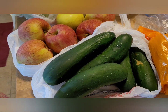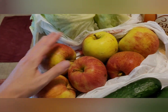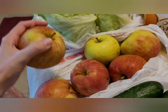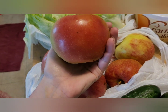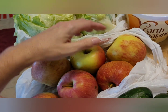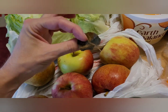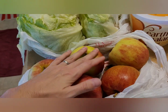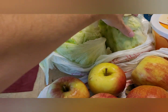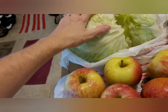There are 6 cucumbers, beautiful looking cucumbers, 6 ginormous apples. These are huge. My 8-year-old came in and he's like, oh my gosh, this is as big as my face. And I was like, I know. So those are huge, and based on the fact that the leaf is still in there, they're probably fairly locally grown. 2 beautiful heads of romaine lettuce, so we will get those used.